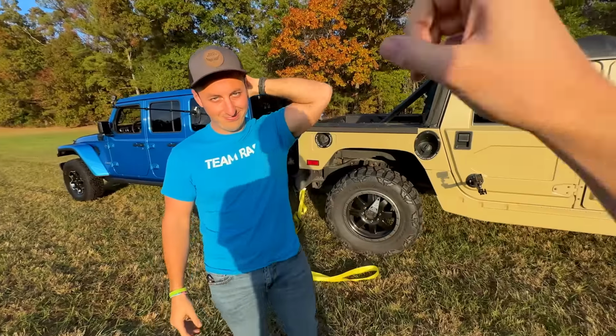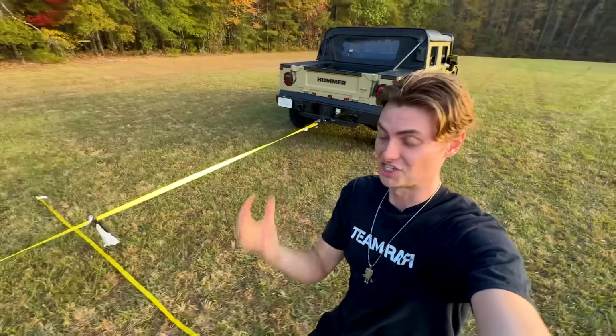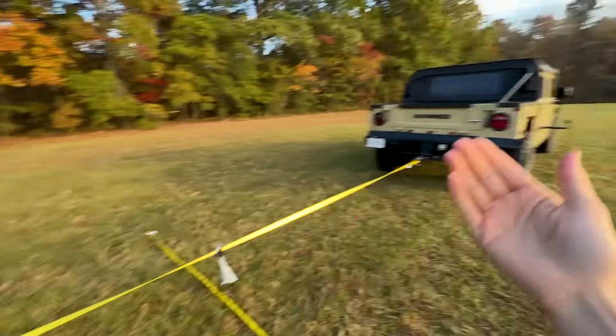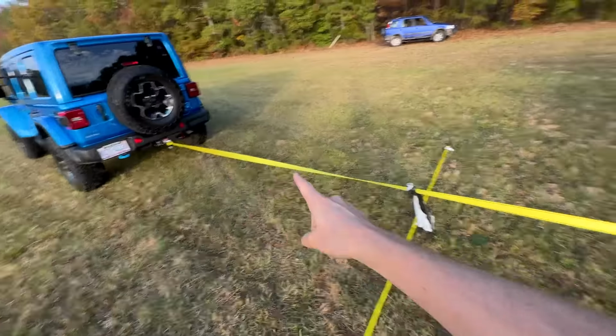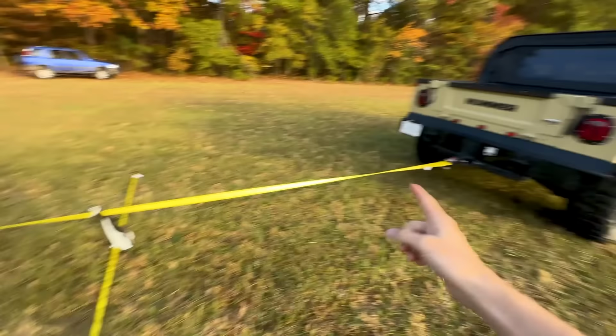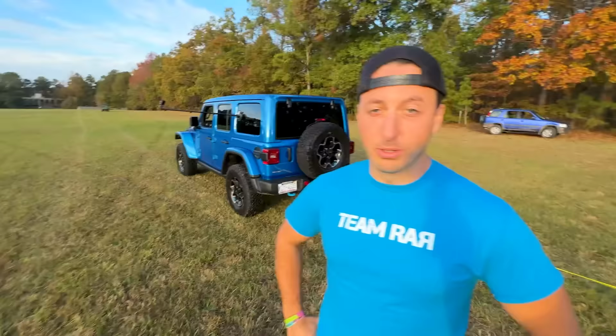We are now gonna be doing a tug of war. I'm nervous, this one's tough. This challenge is simple. It's just literally tug of war, but with a Jeep and a Hummer. This is the center line, this is the flag. If you get dragged backwards over the line, you lose. And we're gonna see which car is stronger, more powerful, and has better grip and is overall the better car with this test.